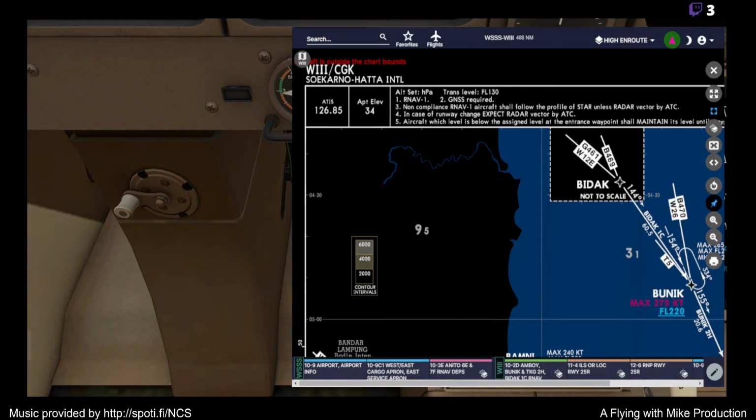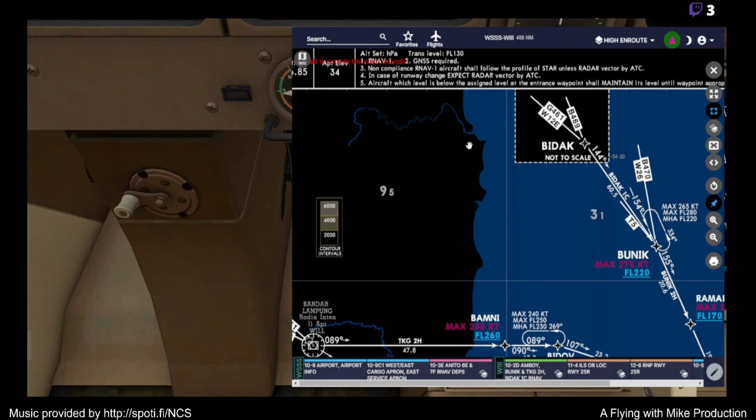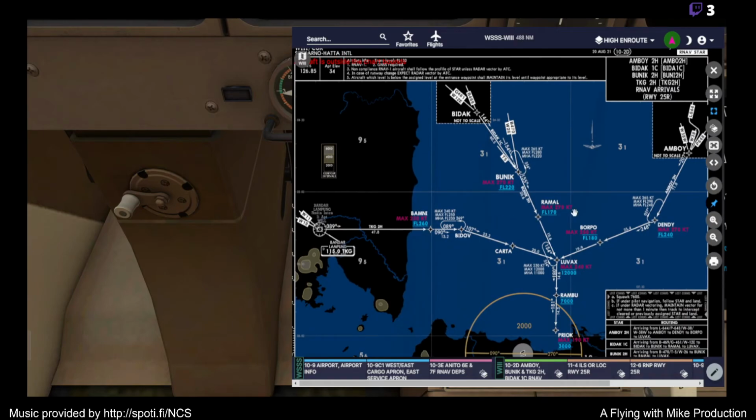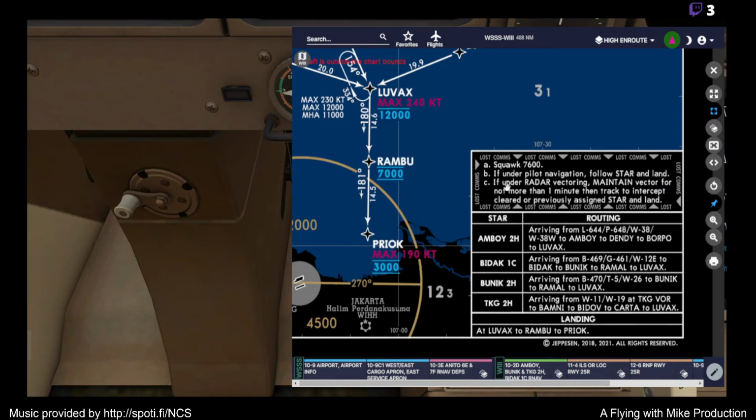Okay, now we need RNAV or GNS, which is GPS. RNAV 1. And so forth. Alright, then our directions are right here. If you lose comms, go to 7600. Follow the star. If under radar, follow vectors, you know, standard stuff. Okay, here's the Bunik 2H arrival. So we're going to go Bunik to Ramal to Lovex, then Lovex, Rambu to Pry, okay.